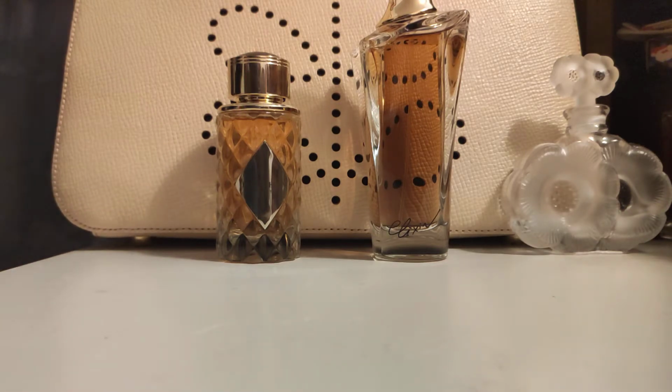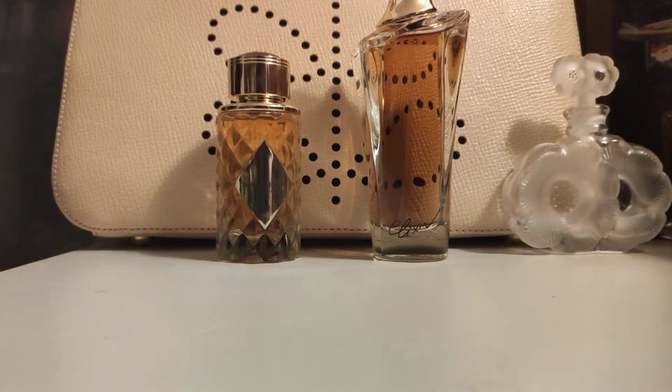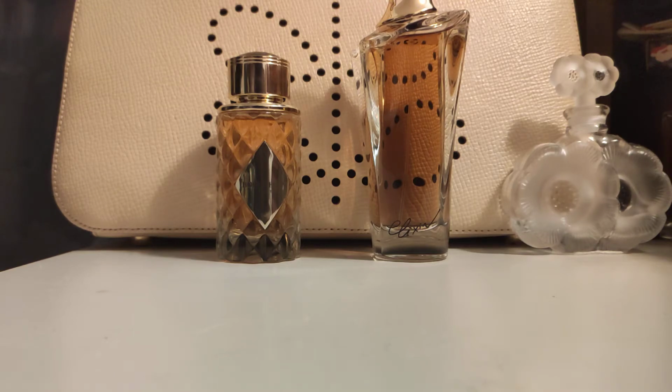With this, the pink pepper lasted for 40 minutes before it changed to a floral. And even then, it was a peppery floral. While with the Mauboussin, it quickly transformed to the gourmand notes, the praline and the vanilla. And it almost smells like passion fruit. So I could kind of see why people are more favorable toward this, because it has more of a gourmand vibe.